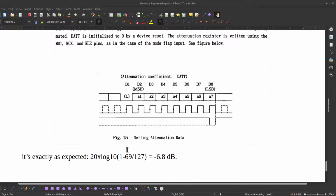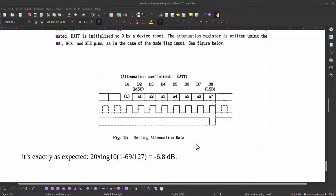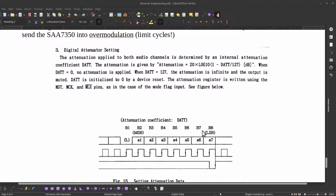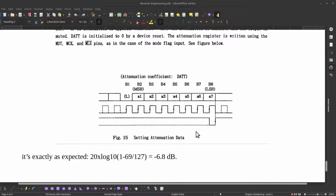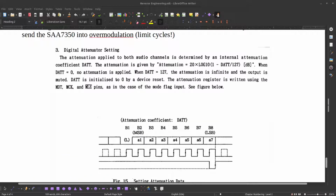So what this does effectively is it only uses the dynamic range of the SAA7350 as long as it's linear. So whatever I was hearing at very high digital input levels will not come from the SAA7350. It has to be somewhere else.